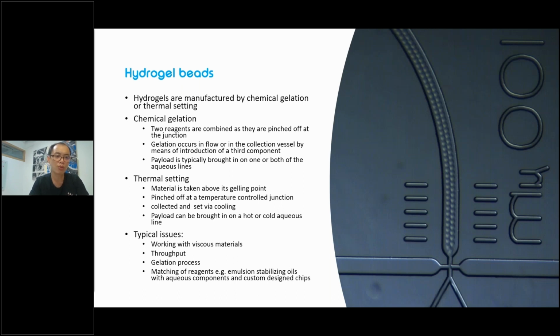Working with hydrogel beads has some typical issues. For example, working with viscous material limits throughput, and the gelation process normally takes time. There is also the matter of matching reagents, for example emulsion-stabilizing oils with the aqueous component, and custom-designed chips.